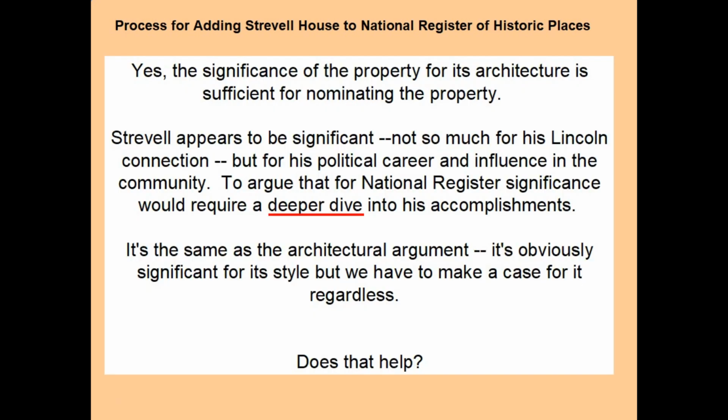Now, here's the response that I got back from the woman at the state of Illinois. She said, yes, the significance of the property for its architecture is sufficient for nominating the property. In other words, it meets one of the 4 criteria. But for the second criteria, important people, she says he appears to be significant, but to argue that for National Register significance would require a deeper dive into his accomplishments.